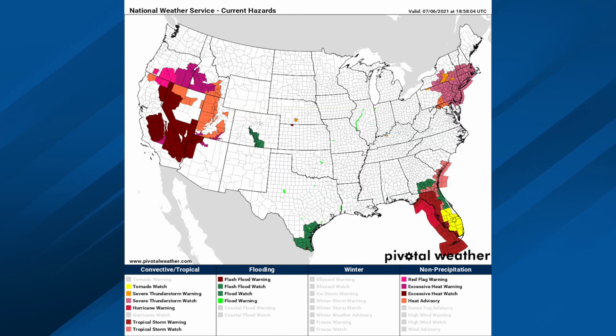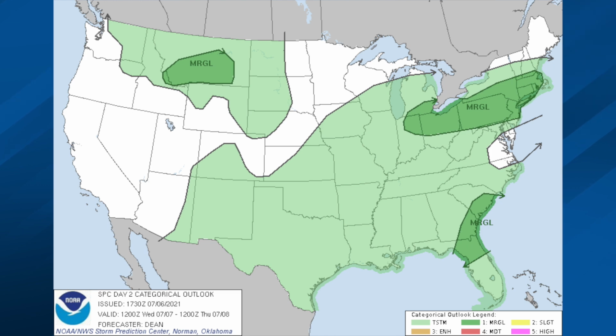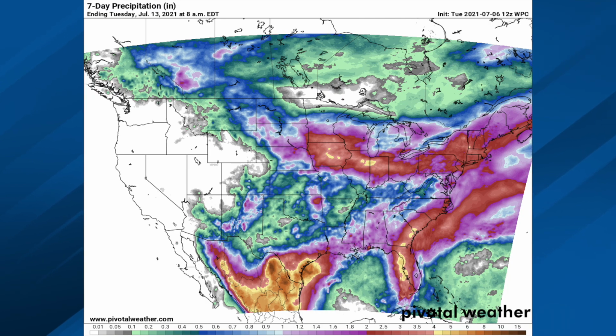And around the country, a severe thunderstorm watch in effect for parts of the northeast United States and scattered heat advisories out west. There's the severe weather outlook through tonight, kind of a hodgepodge of severe weather threats across the country, including parts of the Florida Peninsula with Elsa. Tomorrow, a marginal risk for North Florida and the coast of Georgia and South Carolina with Elsa. Also a couple of risks up north. And on day 3, which is Thursday, got a marginal risk on the mid-Atlantic coast as Elsa continues to march northeast.